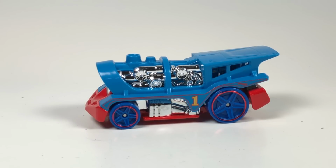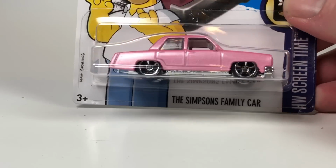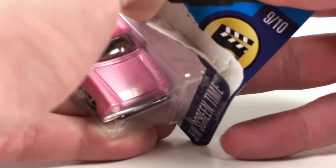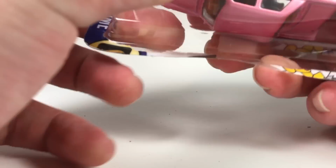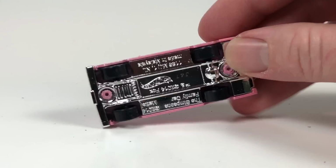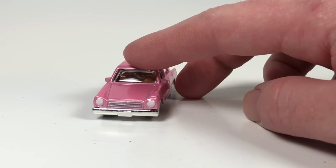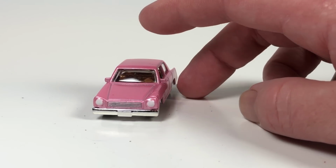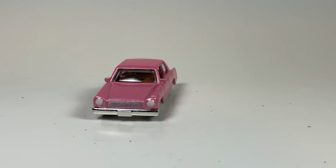I can appreciate it. The next one is the Simpsons family car. This one's kind of cool. This is not the original release of it. This one came out in 2016, I think. The original one, I'm going to say likely 2014. 2014 or 2015. Maybe this one came out a little bit later. It's hard to tell on some of this stuff depending on when they licensed it, and since they don't put the year right on the front, it's not as easy to tell.